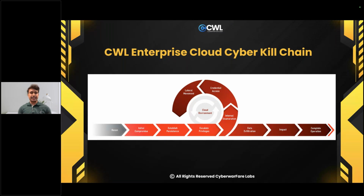Some of the case studies we will also discuss here will target three cloud vendors: AWS, Azure, and GCP. Now, once you've done the recon, you'll get initial access to that cloud environment, and then the third step that comes into the picture is creating your persistence access. When you're talking about persistence in the cloud environment, there are two things. One is creating a backdoor in one of the compute instances that you compromised, which we traditionally use.